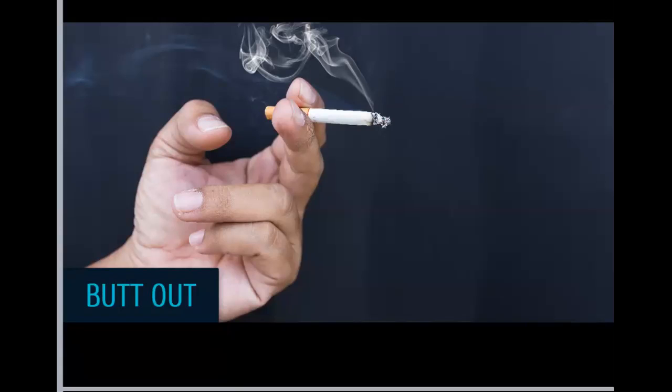Be prepared and get prepared. Going cold turkey doesn't work for many. Choose your method and set up a support system such as a friend to call when you're having trouble fighting that urge. Replacement therapy, I don't really advocate this, but if you want to slowly get out of it, nicotine gum may help with some of the nicotine withdrawal symptoms and slowly get off of that.